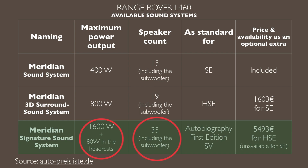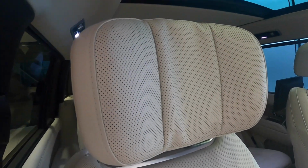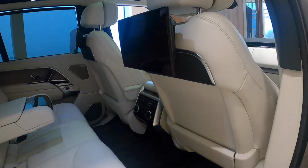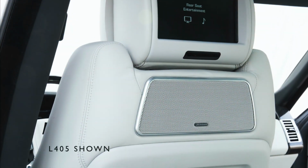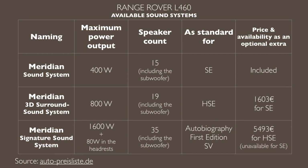This is the first time ever for Land Rover to put the speakers to the headrests. Easiest way to identify the signature system is by looking at the rear side of the backrests of the first row seats. There's this rather large rectangular speaker when the owner has checked the signature system box. And great news, it's standard for the Autobiography trim. Then there's an 800 watt mid-tier Meridian 3D surround sound system, which is standard for the HSC trim. And finally, the entry-level 400-watt Meridian system.